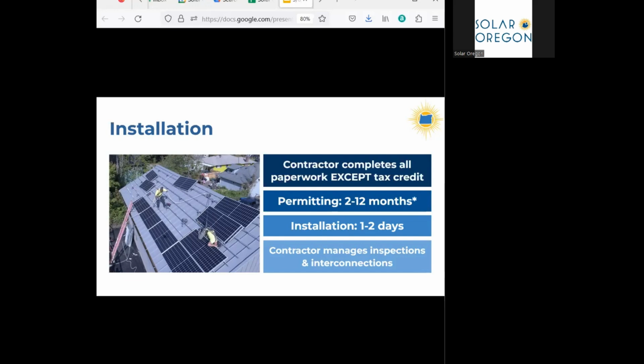So after the system is installed, your contractor will manage your permit inspections, coordinate the installation of your new bi-directional meter, and schedule your interconnection with the utility. And this can take about 2 to 3 weeks. So after you've been interconnected, your system will be producing clean, renewable power from the sunlight falling on your property. And so that is very exciting.